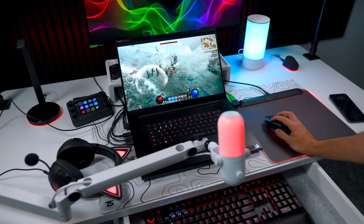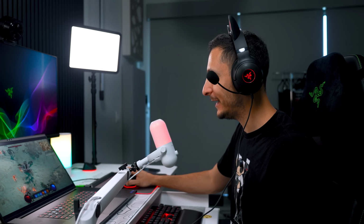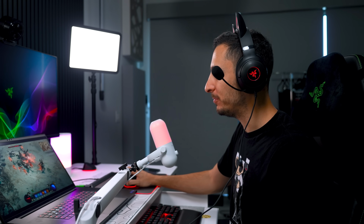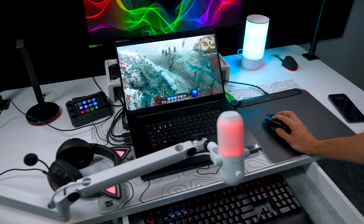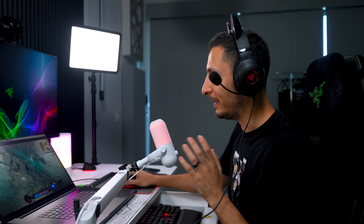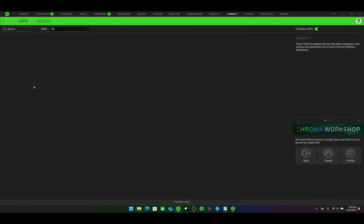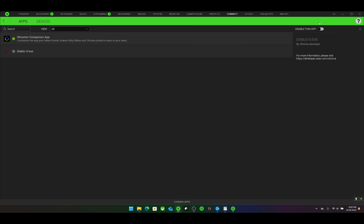For example, in Diablo 4, all the lights default to static red, as you can see here. And when you start taking damage and your health dips under 30%, it's gonna start blinking, letting you and your viewers know that your character is about to die. Unfortunately, you can't have both Game React and Stream React features enabled at the same time. You have to pick and choose which one you want, and you can do that in the Chroma Connect settings.